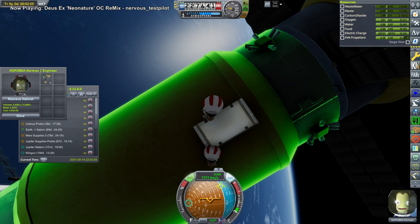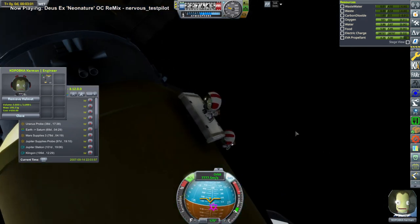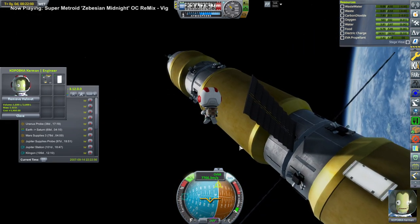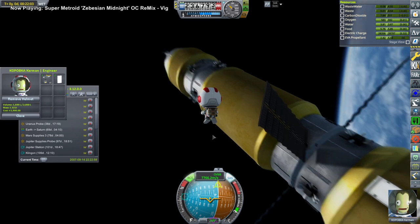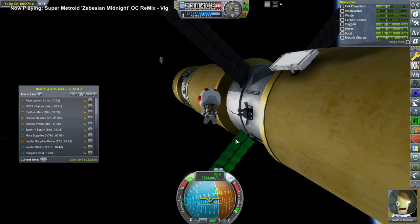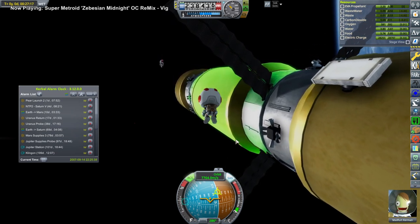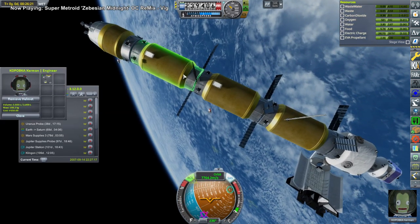So we had to do a whole dance with these Kerbals, making sure that they were both present at the pickup and attachment locations before we actually made the attachment. And this provided some scenic views, but it was extraordinarily tedious, especially since we were putting six of these radiators on a fairly large ship. So, yeah.